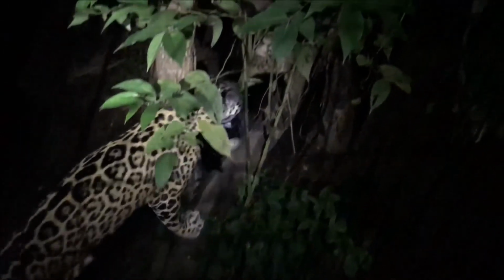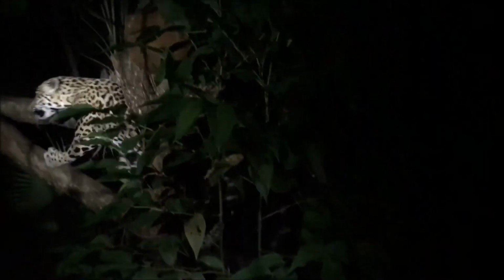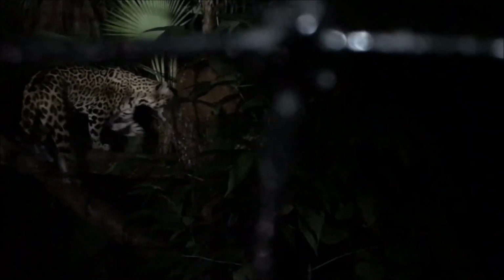Very fast, right? Lap number three, bud. Lap number three. One more. Good boy. Good boy, Junior.